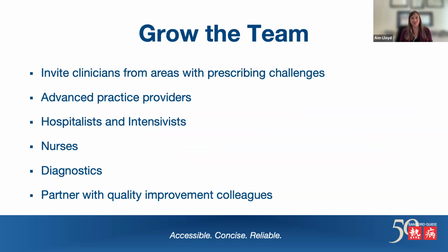I think this is a really fun area, which is growing your team. I've been to a lot of presentations over the course of the last year, and this is something that I found to be really interesting. So growing your team, not just including the same people who've been on your team since it started back 5 to 7 years ago. Consider inviting clinicians from areas where you're having challenges. So if your medical ICU is a challenge to your stewardship program, invite the people that practice in that area to be a part of your team and have them work with you to overcome those challenges. Because again, if they're part of developing the guidelines and the interventions that you want to use, they'll be more likely to adhere to them and also to encourage their colleagues to do the same.